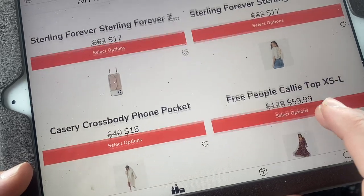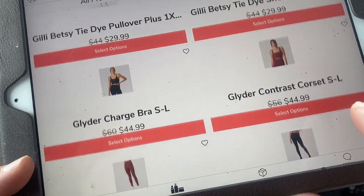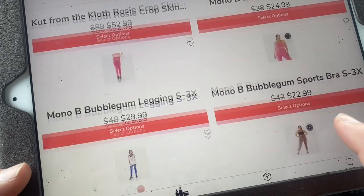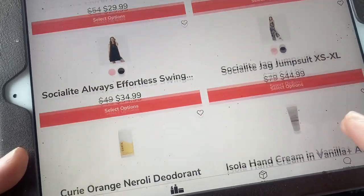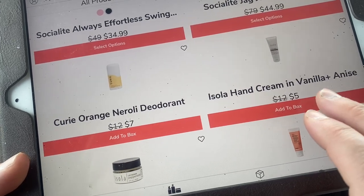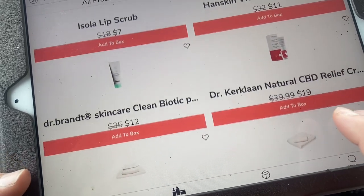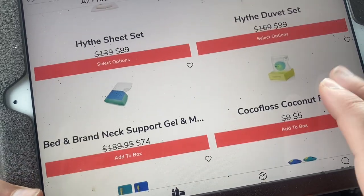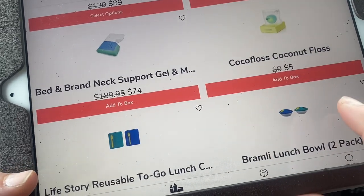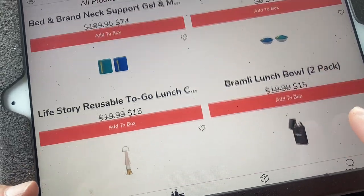Some jewelry. Now we get into some clothes. I've never ordered clothes from here. Not to say there's probably good deals and whatnot. It's just never something that caught my eye. Hand cream, deodorant, lip scrub, sheet set, coconut floss I got in my last box. Everybody talked that up and said it was so amazing, and it is different. It's good stuff.